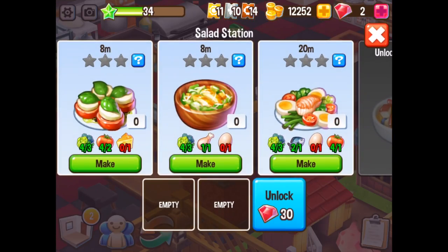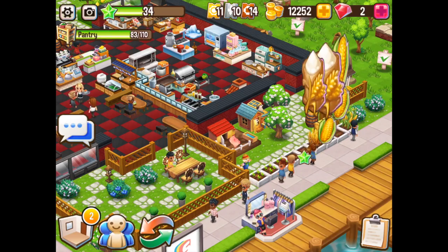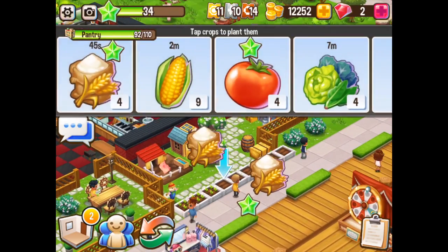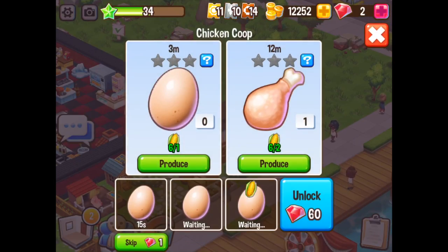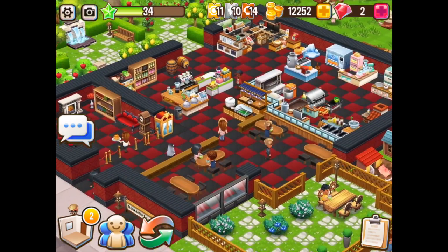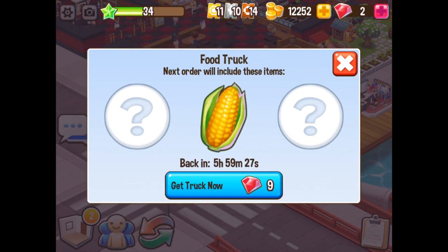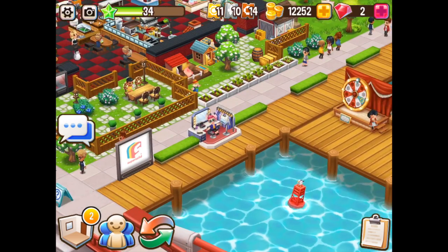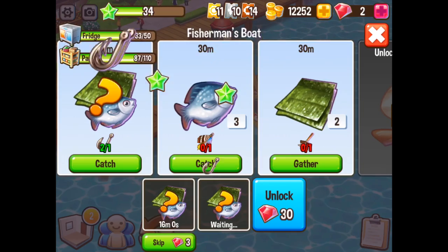Oh yes. Now, this salad station, I do like this machine a lot. It doesn't take a long time to turn those salads around, and you do get a good return on them, and you do get quite a few orders, so it's relatively easy to do. Next food truck's going to need corn. Not going to be a difficult one to do, I don't think.